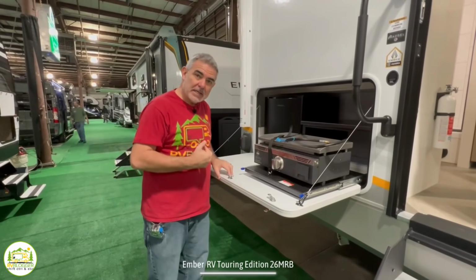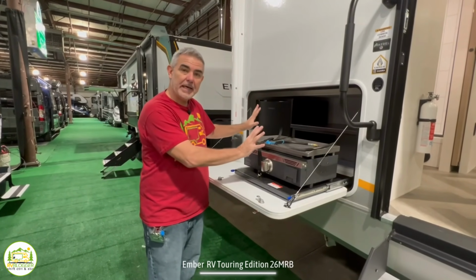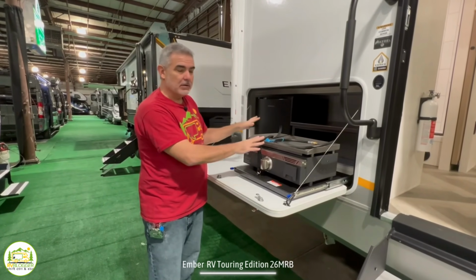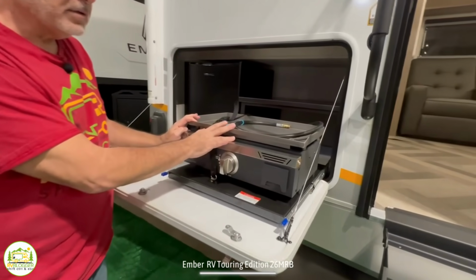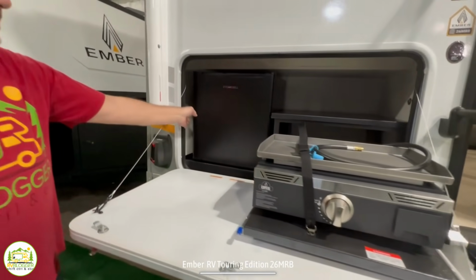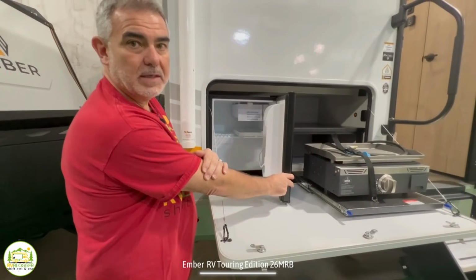Now here we are outside the camper, and we're also at the back of the camper, and this is what is located underneath of the vanity inside, and it's a little outdoor kitchen. So you've got a nice griddle here that's all set up with propane, and then you've got a refrigerator next to that, and this little mini fridge is nice because it's got a little spot for ice cubes.